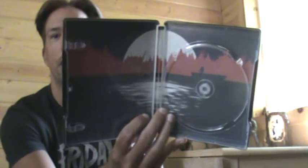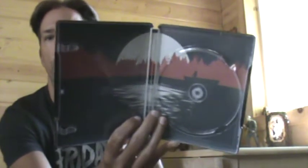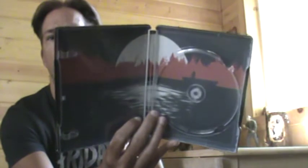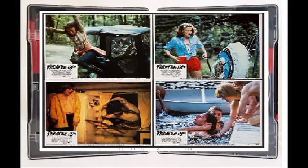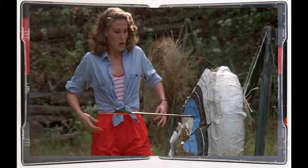But alas, if they're going to screw up something with this release, I'd rather have them screw up the inside, which you don't see as often, versus screw up the outside. There are much better things that could have been done with the inside artwork. There are plenty of lobby cards, plenty of stills from this movie that could have been utilized. You could have had like 3 on each side, bam, bam, bam, or even just one iconic still from the movie laid across both the front and the back of the inside covers or something like that.